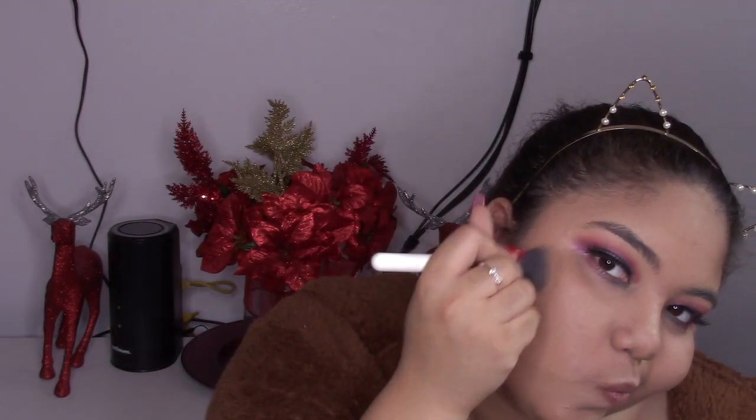Something I learned is that you don't want to bring your contour all the way in, because the closer it is to the corners of your mouth, the older you'll look. And I already have a fairly small forehead.